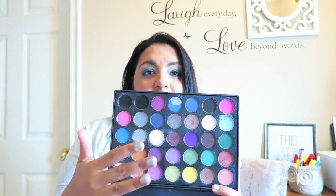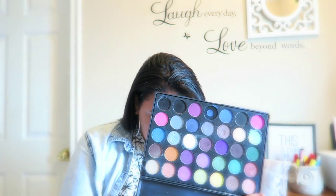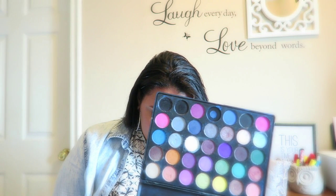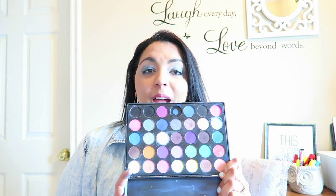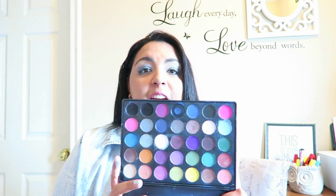So this is what the palette looks like, this here. It's super gorgeous colors. I actually use this in the look that I'm rocking today. It fell out and it completely made a mess, but that's okay. And I did actually use this palette today for the look that I'm rocking today.